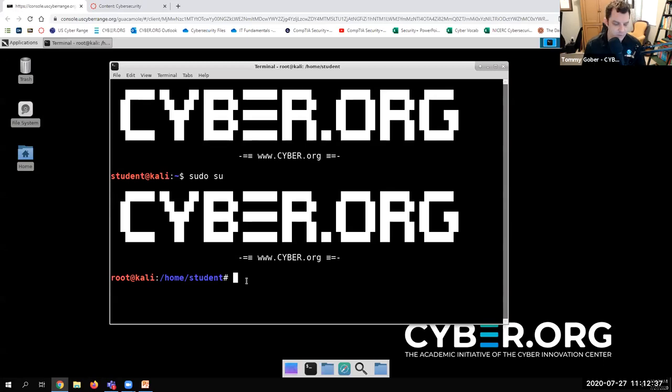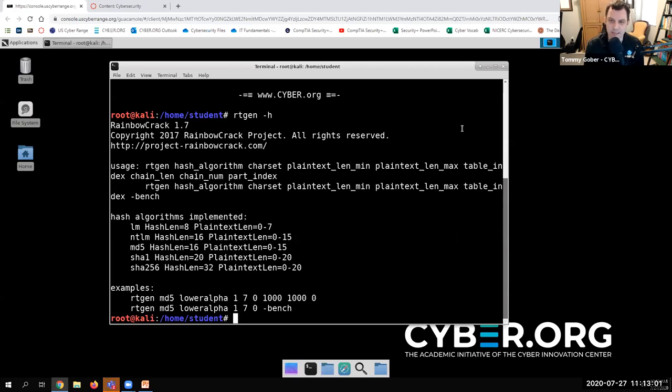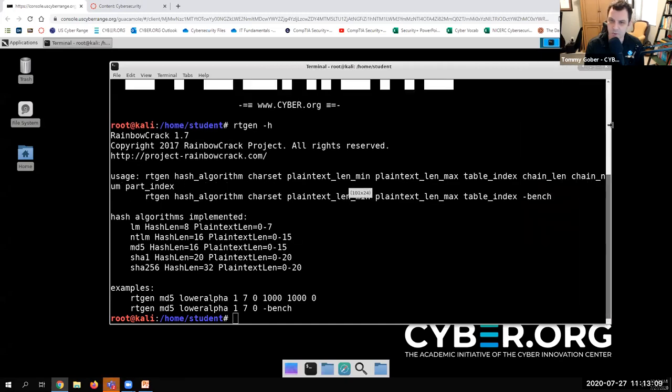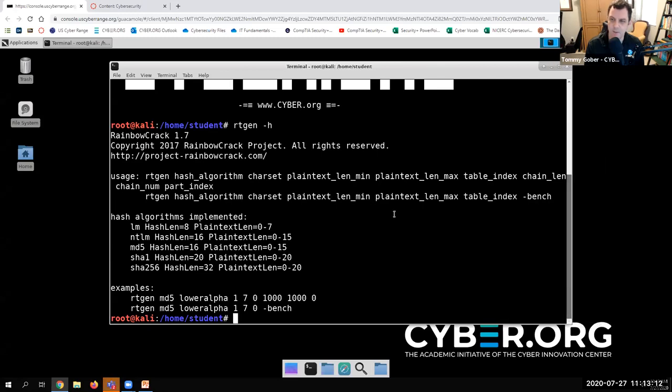Okay, so the first thing we're going to do is make use of the rainbow table generate command. First of all, you can take a tour of what's available by running dash h. If you're familiar with man pages, there's not a man page for rtgen, but the help output will tell you all of what it can do. I'm going to widen my window a little bit; it's just going to word wrap, no worry around that.